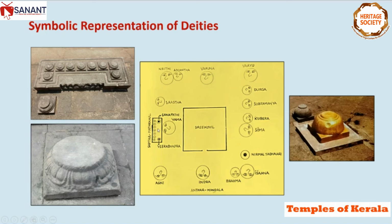Just to see here, it is the representation of the Saptamatragas, symbolically represented this way. Seven Matragas, then Veerabhadra and Ganapati. Here it is the representation of Yama. Some Balikkals will be covered with metal covering.